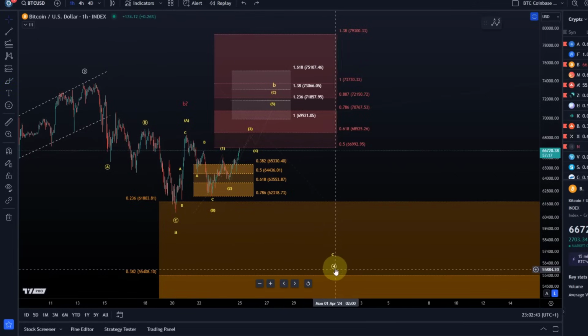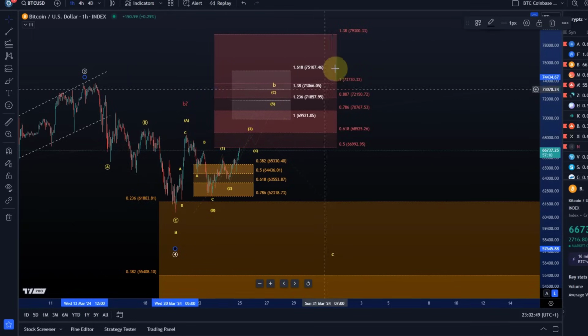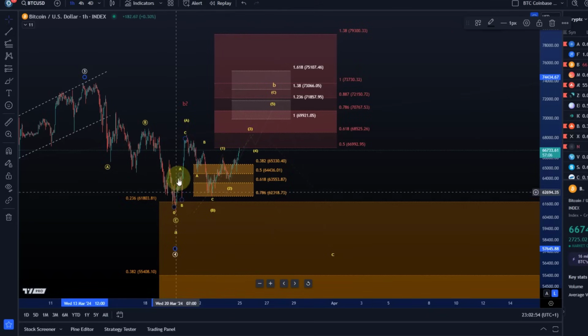I mean, technically it is possible that this wave 4 bottomed here, right? I explained that today in our member live stream that we had today. Every Sunday we have a member live stream, on how exactly this wave structure is unfolding.